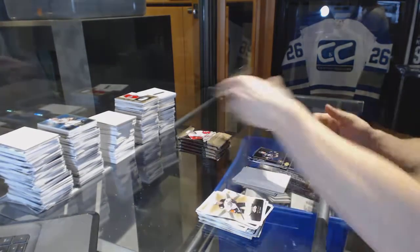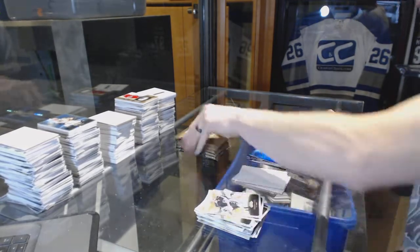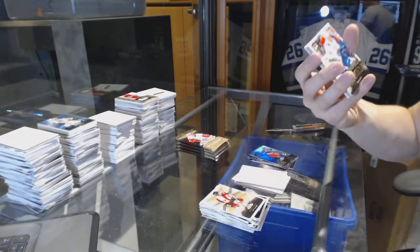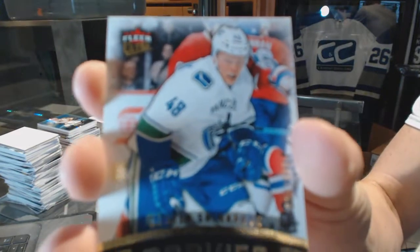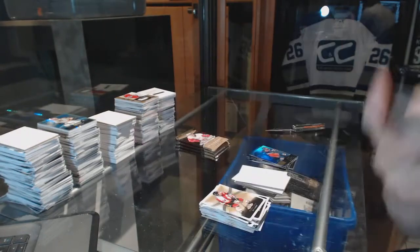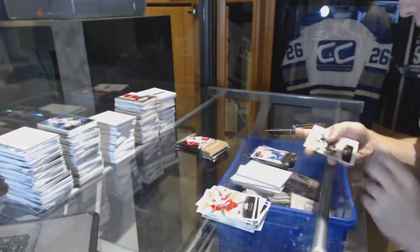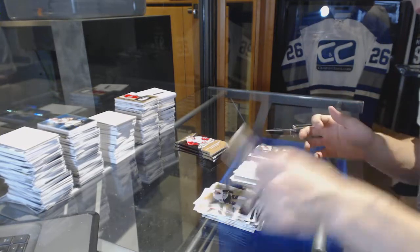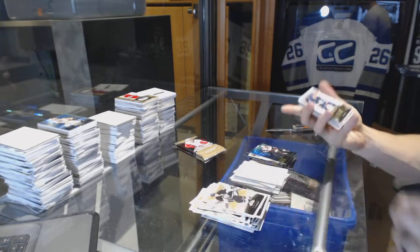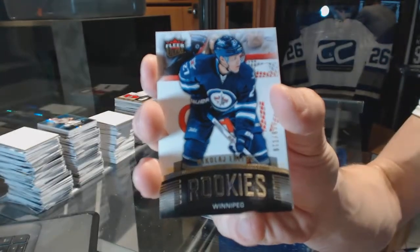Metal Universe for the Sabres, Jack Eichel. Flair Showcase for the Rangers, Mark Messier. Flair Ultra Rookie, numbered to 699 for the Vancouver Canucks, Hunter Shinkaruk. Flair Showcase for the Coyotes, Oliver Ekman-Larsson. Flair Ultra Rookie, numbered to 699 for the Winnipeg Jets, Nikolaj Ehlers.